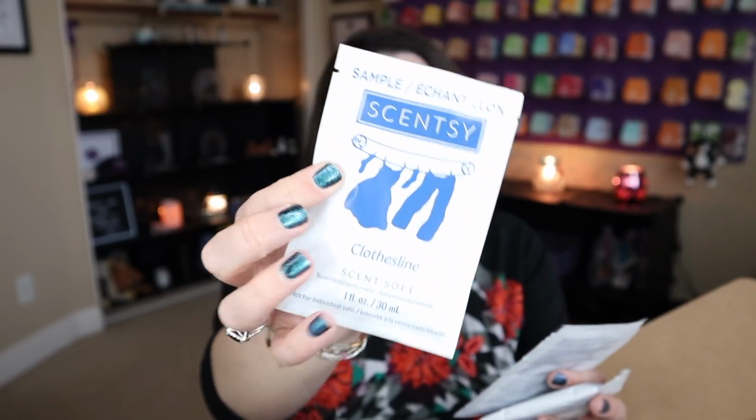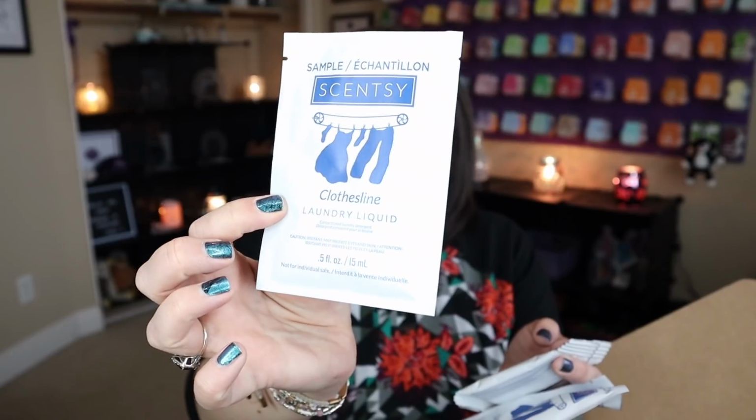And then we have our samples. So we have a sample of the Scent Soft in Clothesline, a sample of the Laundry Liquid in Clothesline, and the Washer Whiffs in Clothesline. So this is what I mean. These samples are giving you an opportunity to try out the laundry line without having to buy the whole Laundry Love bundle. You have a shot to just give it one try and see, do I like this? Is it worth the money? Absolutely. So I love this. I absolutely think this is brilliant. I love it.